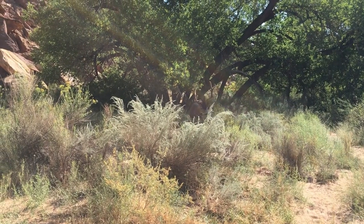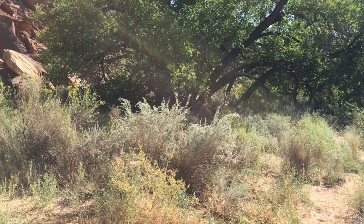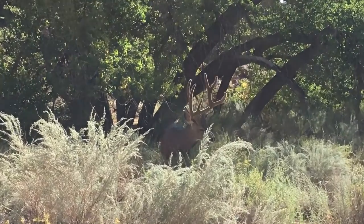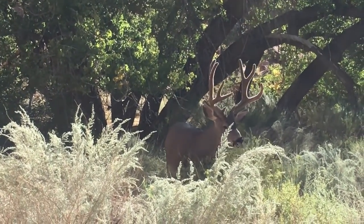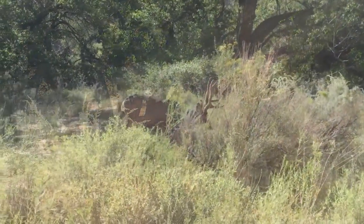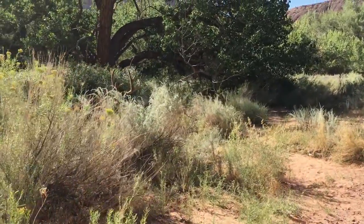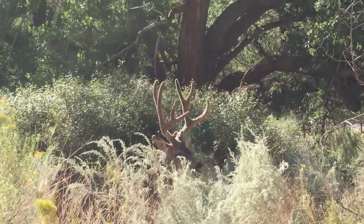Look what's behind the schoolhouse. A buck having his breakfast. Oh my, he's so pretty. Wow. He knows how to get away from the people. Yeah, there you are.